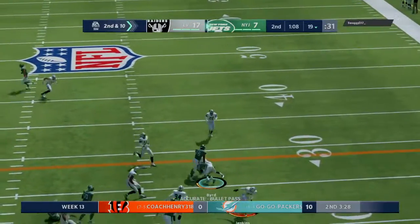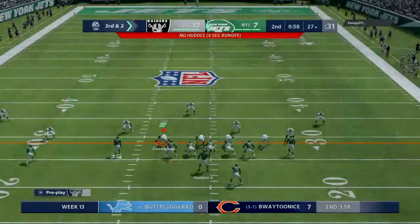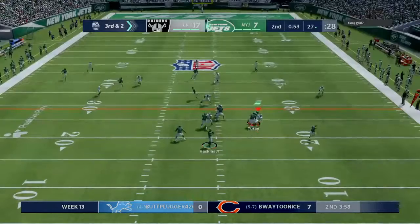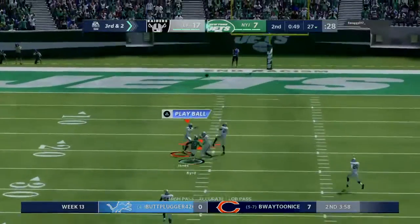The throw over the middle taken in. This will be a gain of about 8 to the 27-yard line. Complete to Demir Bird. 2nd down pass play got him 8 yards. Now they've got a 3rd and a couple remaining. He's going to float this over the middle deep.